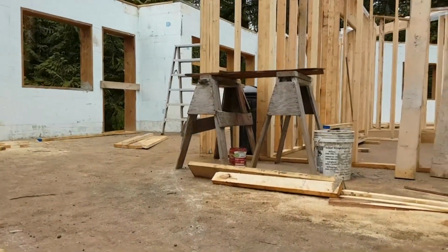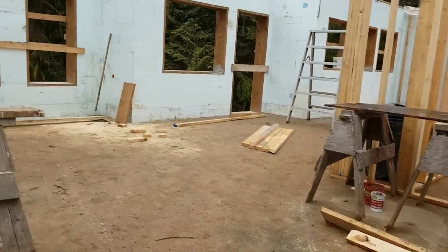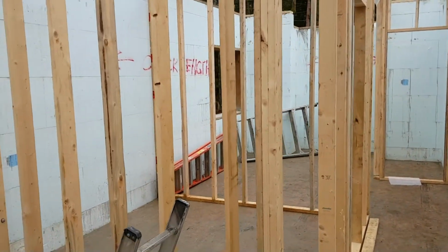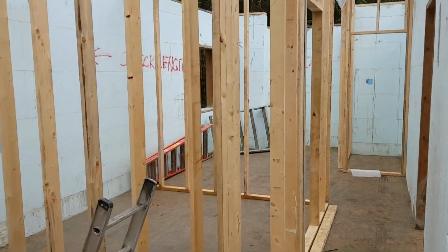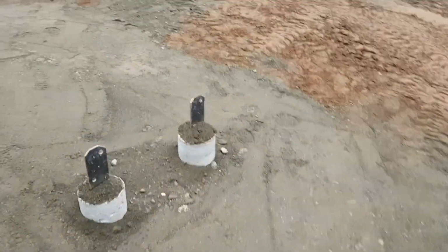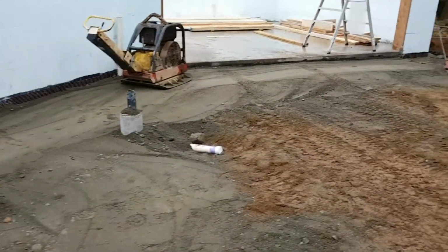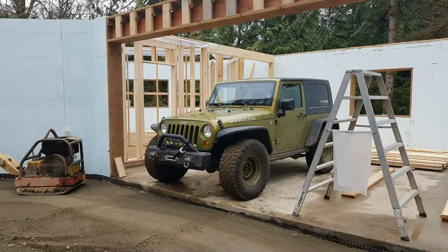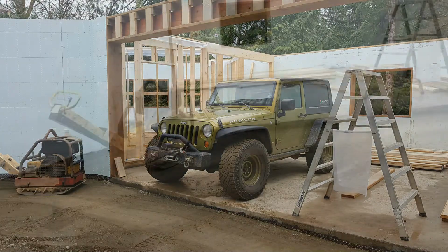Oh, got some framed walls here. And over here, that's our master suite down there. Out front, we got a little bit of dirt placed, got some gravel in and compacted for the front porch. And backfilled a little more in front of the garage. I actually parked in my own garage today. Had to do it, that's a milestone.